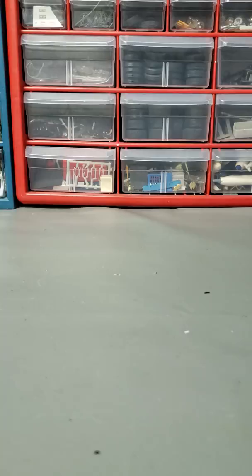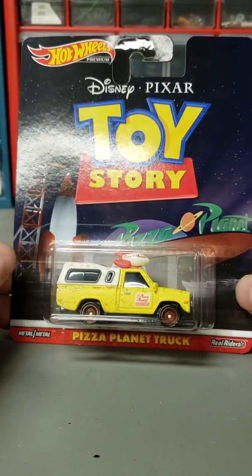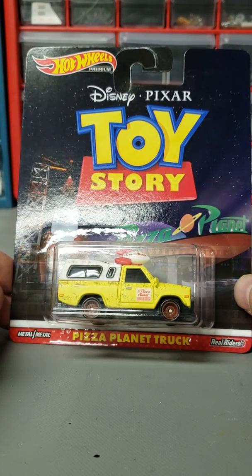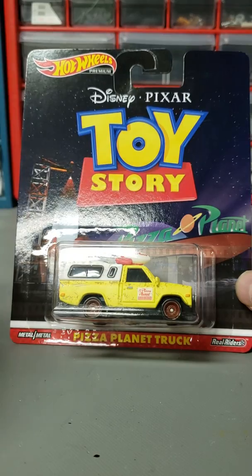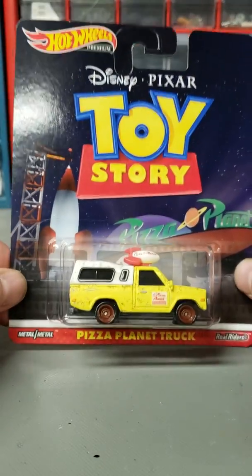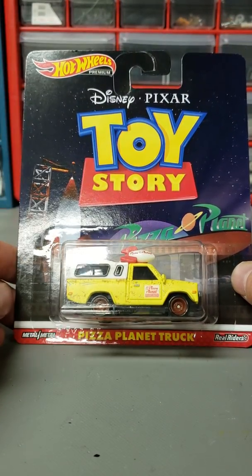So the first one is the Disney Pixar Toy Story Pizza Planet truck. And yes, all these have real riders. And these cars were $5.97 apiece. So I normally don't get these more expensive cars, but I just happened to see them there, and I said, you know what, these look pretty good. I like them. This is the only one of this one that was there, so I grabbed it.